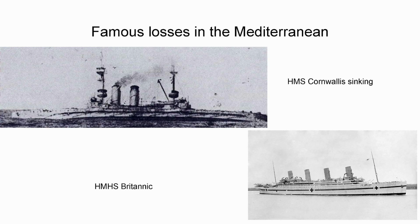With the barrage disrupted, you get the U-boats going back out again in proper numbers, and it hots up with mine and torpedo. You end up with HMS Cornwallis being torpedoed and sunk. You also have mine attacks. Another of Titanic's sisters, HMHS Britannic, is mined and sunk, and HMS Russell, a pre-Dreadnought battleship, is sunk by a mine as she sailed into Valletta Harbour in Malta.